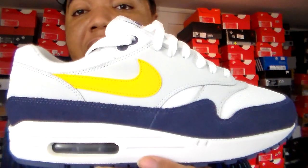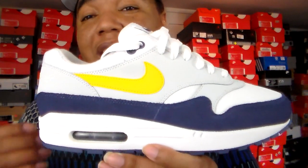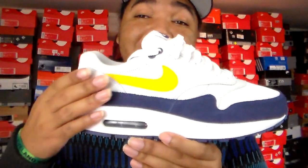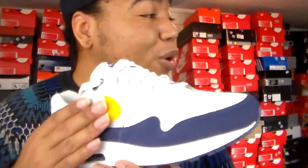Now, on foot, to a regular person, it probably just looks like a regular kick. But this is one of them kicks that, if you put the right outfit with it, you can definitely freak it. This is one of them easy sneakers that I feel like you can freak. Me, I don't have any midnight navy or navy blue runners like this. This colorway is classic right here. Certain combos and colorways you need on certain sneakers just take it away.